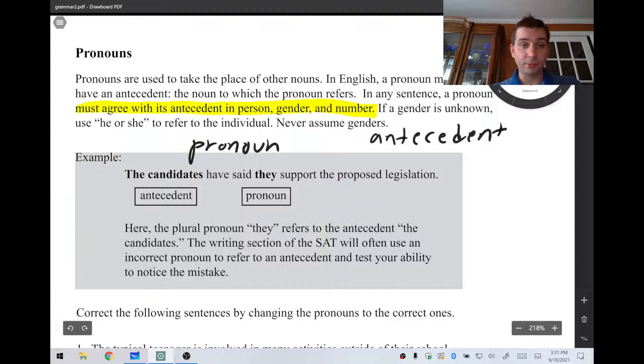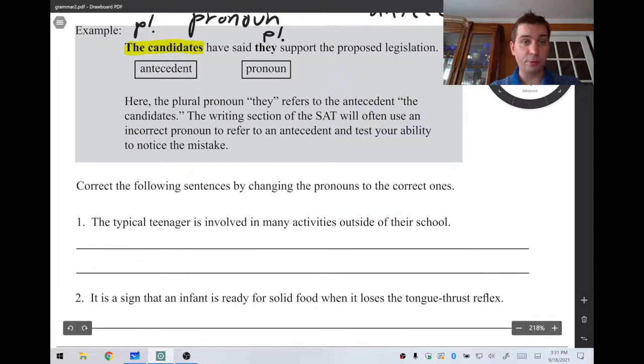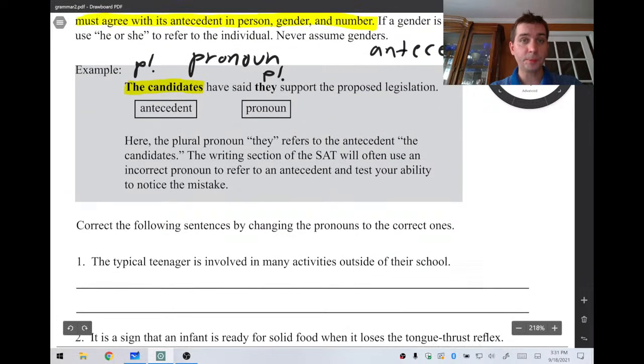So here's an example sentence. We could say, the candidates, that would be our antecedent, have said they support the proposed legislation. So I can use a plural pronoun, they, to refer back to many candidates who are also plural, and everything works. That makes sense. But here we have a few pronouns that have some issues.